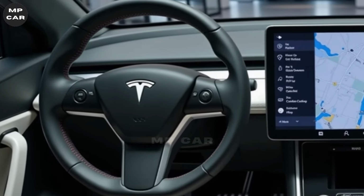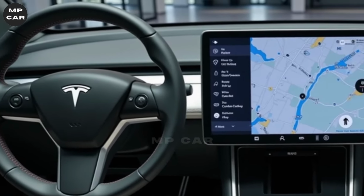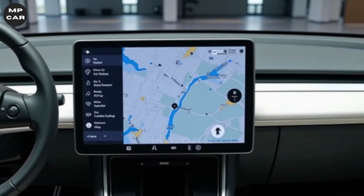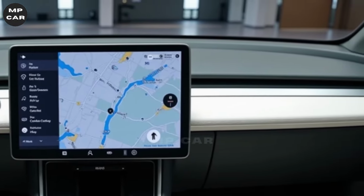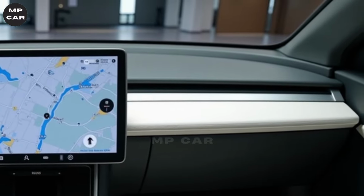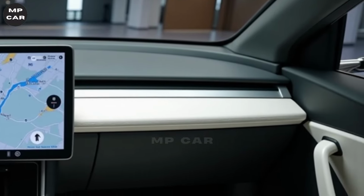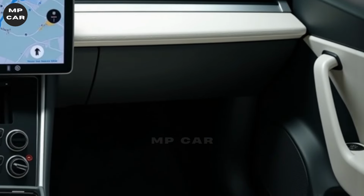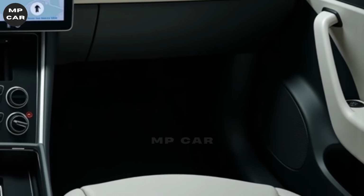Tesla has upgraded the materials used in the interior, making the cabin more luxurious. The seats are covered in high-quality leather, adjustable electronically, and equipped with a heating function, ensuring comfort whether you're traveling short or long distances. The steering wheel has also been redesigned to provide a firm and ergonomic grip.